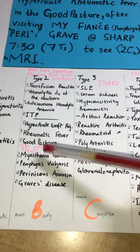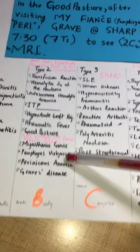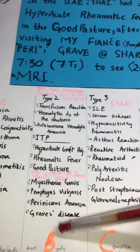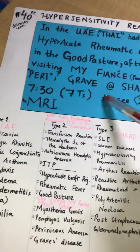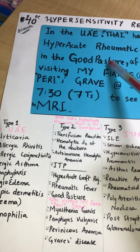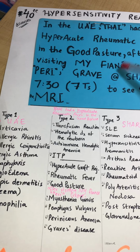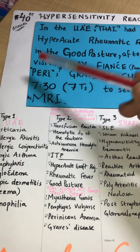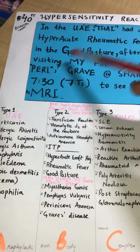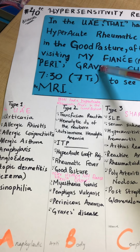Then comes myasthenia gravis, pemphigus vulgaris, pernicious anemia, and Graves' disease. And I have made this into the next part of the mnemonic. Thai had a hyperacute rheumatic fever in the good pasture after visiting my myasthenia gravis fiance, as in pemphigus vulgaris, Perry, my fiance named Perry, pernicious anemia, my fiance Perry's Graves' disease.